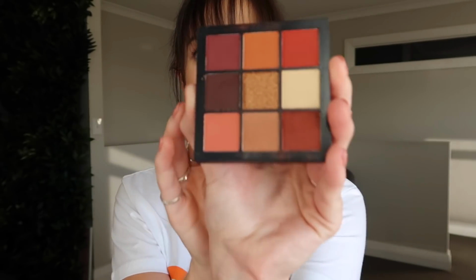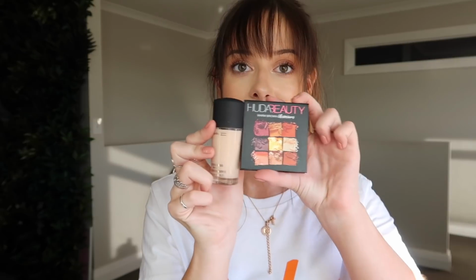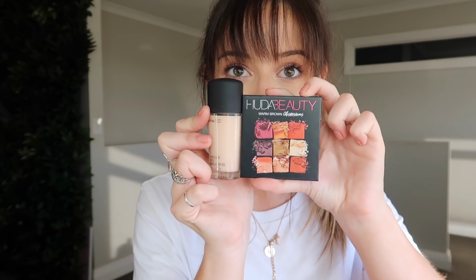I bought the Huda Beauty Warm Brown Obsessions palette, which is literally so small. I need some, what's a real common product that a lot of people know? Oh, MAC Studio Fix. It's shorter than MAC Studio Fix. I was so confused when I saw it. I knew they were small, everybody had said how small they were, but they're so tiny. Colourpop palettes are little. This is really small, really handy for travel, but I was just about taken aback, to be honest.